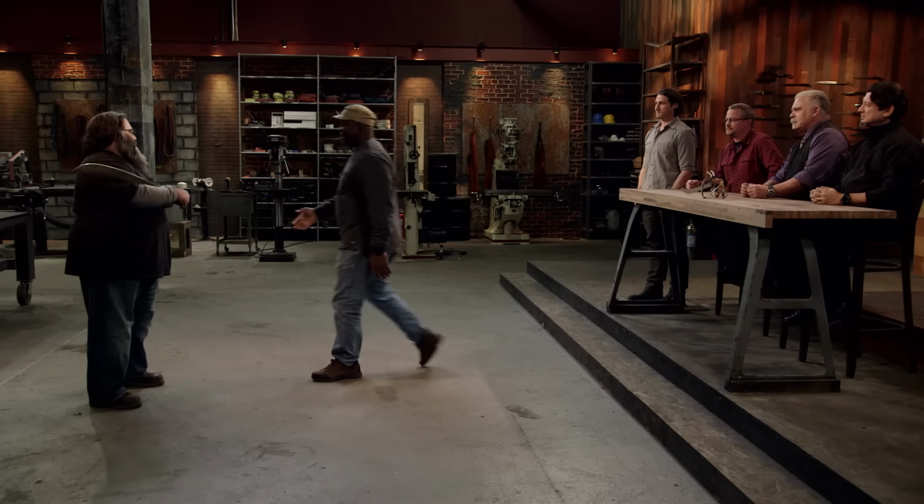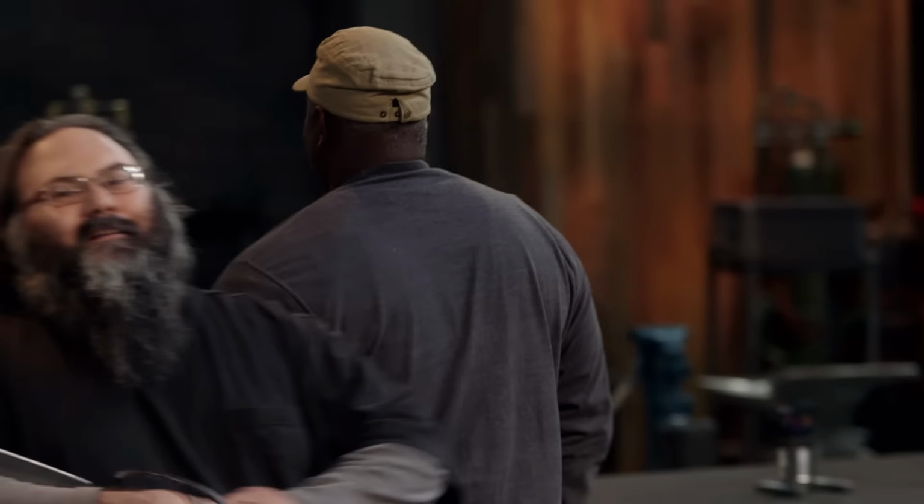Thank you, Ron. I'm not bitter towards Tobin. I'm not bitter towards anybody. I had a great experience. The lesson that I learned today is to keep your blade sharp.